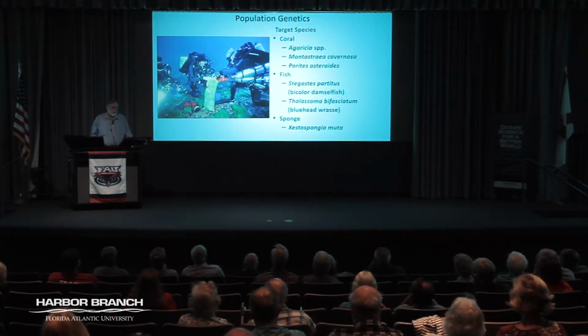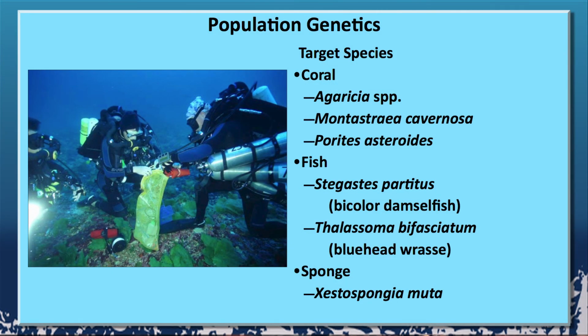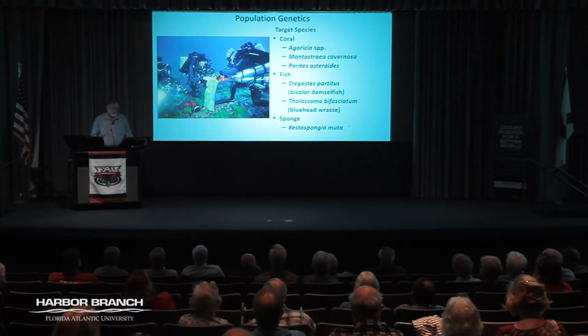There was another group called the Population Genetics Group, and I mentioned that we did collections that last year with the ROV, but most years it was done by a technical dive team. And these folks came up with a list of target species. So there were 3 species of coral, a couple of species of fish, and the Xestospongia was the sole sponge representative. And basically, they used collections of these from Pulley Ridge and from some of the other reef systems that I've mentioned, and others that I haven't, to try to get a better understanding of the biological connectivity. So we had physical oceanographers doing physical stuff. We had the biological folks using these molecular tools.